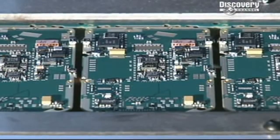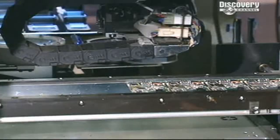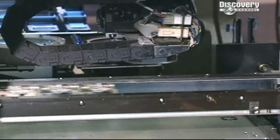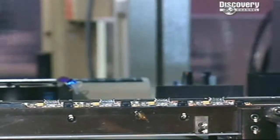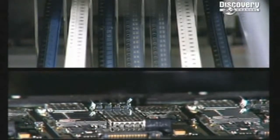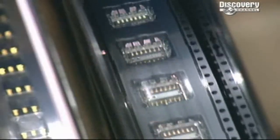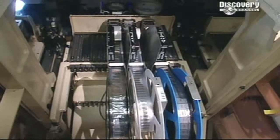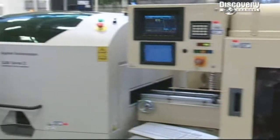This is the brain of the phone. Microprocessors and memory functions sit side by side, connected with microscopic wires. One chip is dedicated to converting the spoken word from an analog to a digital signal. Another processes the signal. Another handles the keyboard and display.